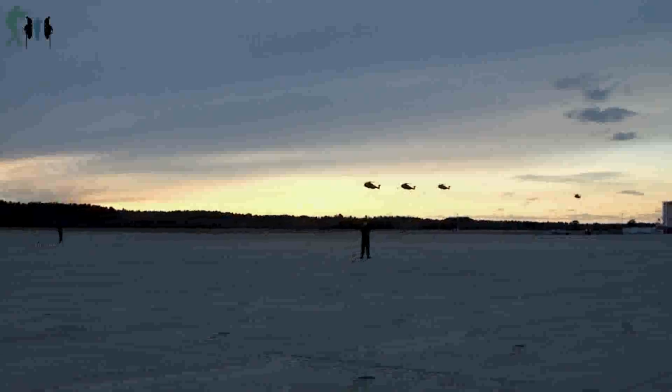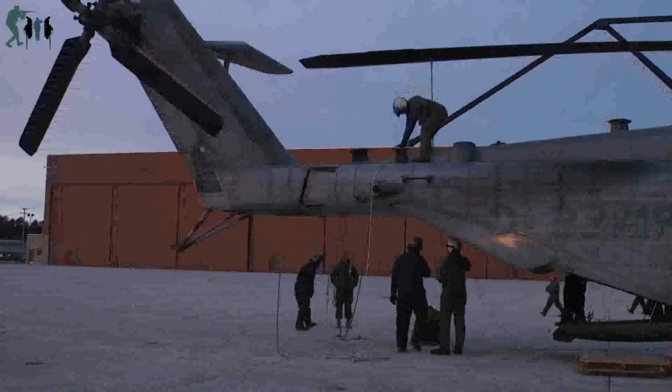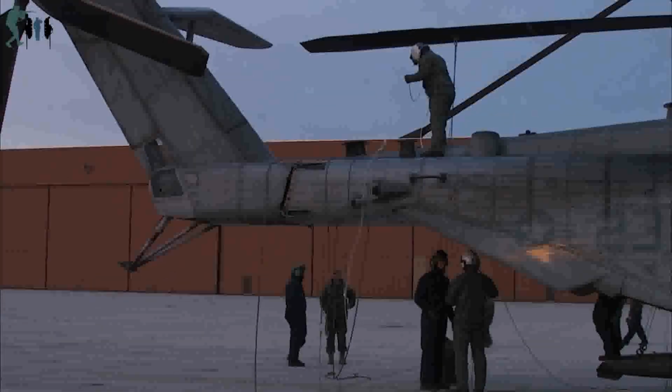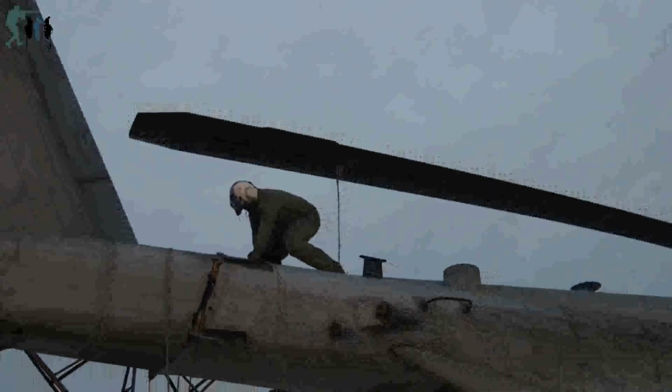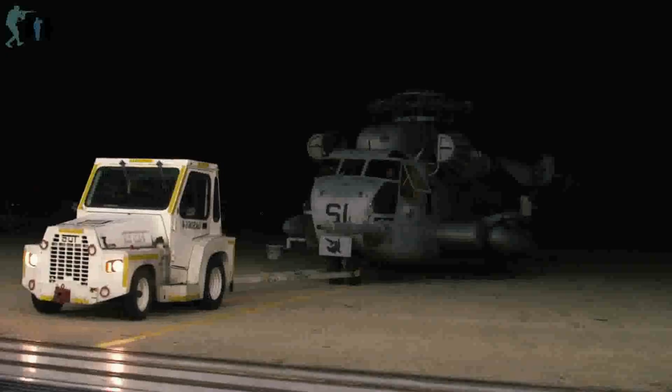CH-53E Super Stallions land in preparation for cold weather training. U.S. Marine Corps CH-53E Super Stallions assigned to Marine Heavy Helicopter Squadron HMH-366 arrive at Brunswick, Maine, December 8, 2022. The squadron is training to increase their combat readiness, rehearse expeditionary advanced base operations, EABO, concepts and increase proficiency in a cold weather environment.